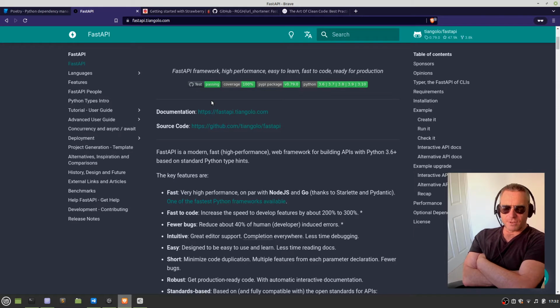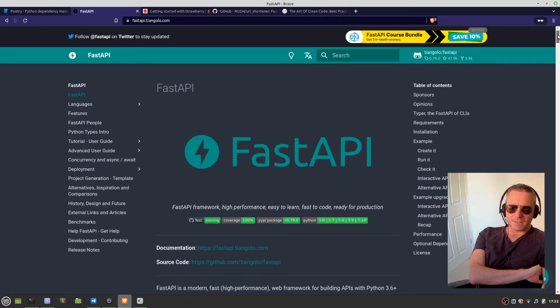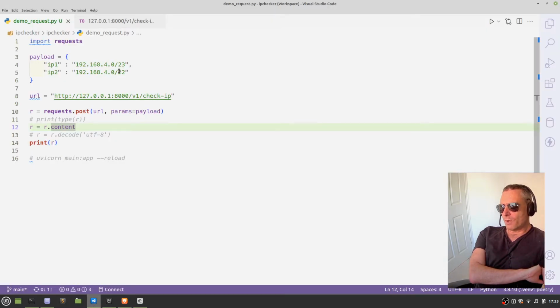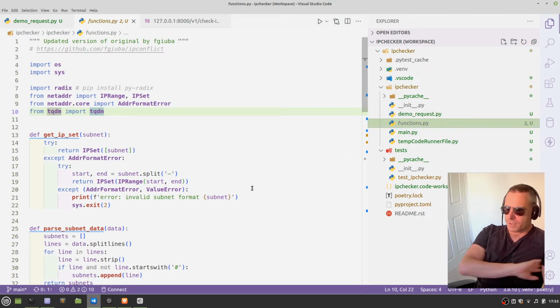Just a quick comment, not a moan, about FastAPI. Many people seem to do videos about CRUD, create, read, update, delete, with an API. And that's not entirely the purpose of an API. I mean, if you remember 20 years ago, you could create, read, update, delete with PHP and MySQL. If you want to write an API, you're better off doing something like this. You have some functions. You see here, let me just zoom in a bit.